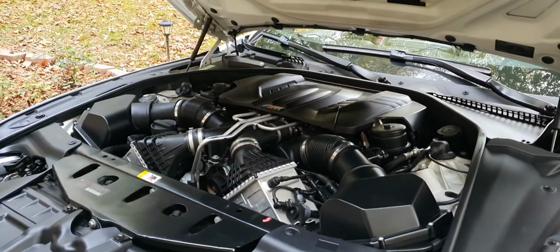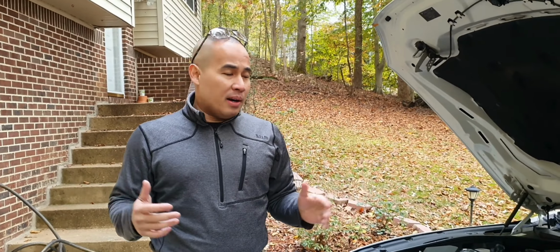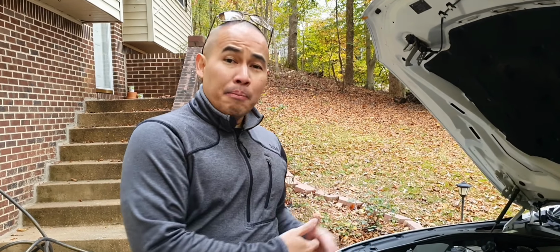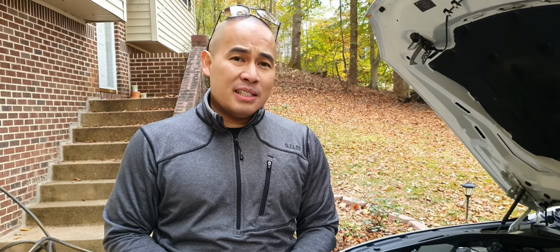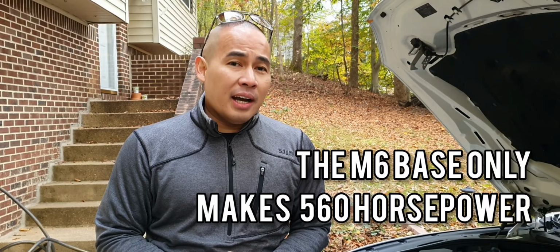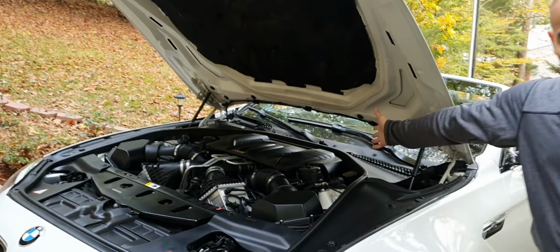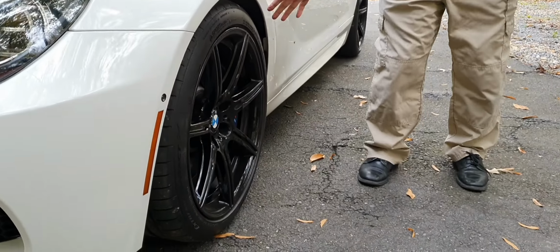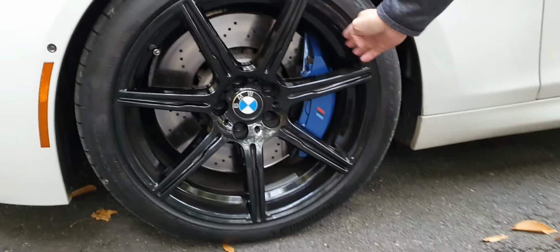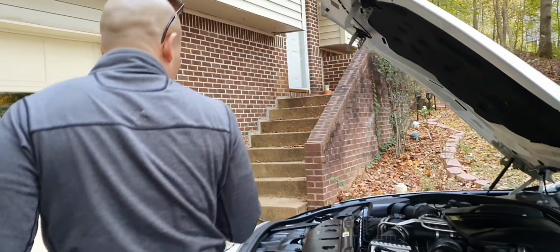This is the engine that produces 575 horsepower. The thing is, with the BMW M6 base, the car only produces about 560 horsepower. But with this one, when you add $7,300 more, you get the Competition package that includes the performance package and 20-inch staggered wheels, and it's really amazing. Look, show them, Brad. We've got nice big caliper brakes, and it's just amazing.